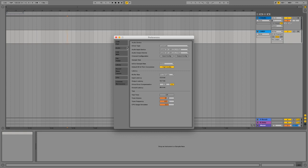So just click that and you'll need to go to Audio Input Device and select what interface you are using. I'm using a Scarlett 2i4 USB, old school and classic, I know, but it still works. Absolutely love it. And there may be others in this drop-down menu. And Audio Output Device. I've selected the same as well.